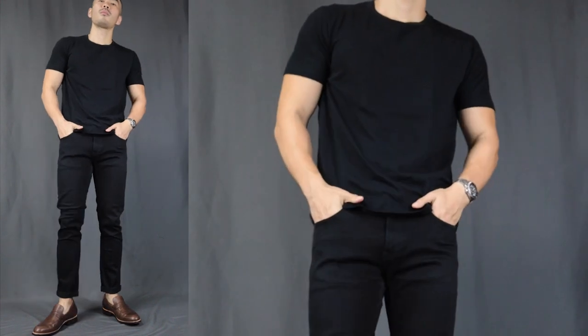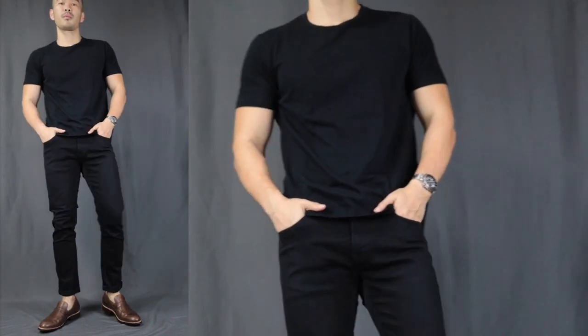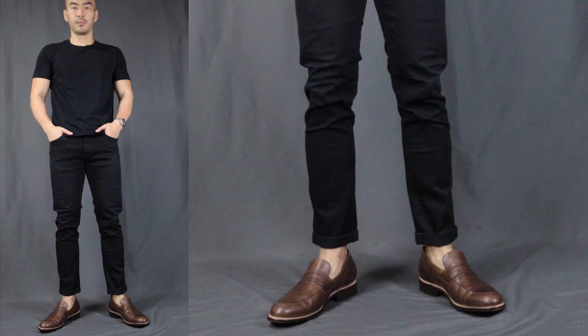Okay, now moving on to outfit number five, I call this the all black combination. Over here we have a simple black t-shirt, a pair of black jeans, finishing it off with a pair of brown loafers. Black and brown, it just works wonders, man. Nothing exudes sophistication and refinement more than these two color combinations. It is a super simple yet elegant outfit, and all black is just the kind of outfit that you don't even need to think about.